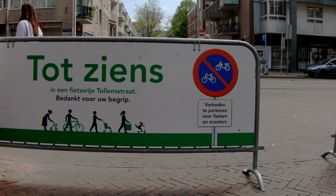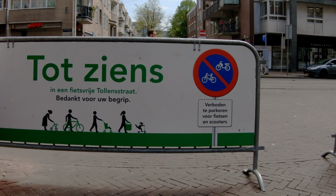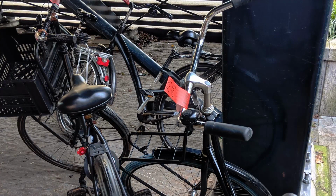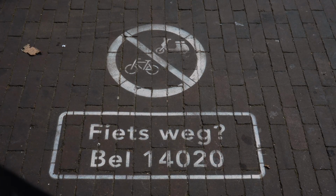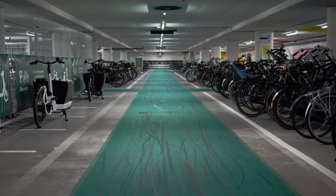Of course, when an underground parking garage is built, the area above ground is marked as a no parking zone for bicycles. Anybody parking in these spaces may find their bicycles tagged and taken away by the municipality. Now, the threat of having a bicycle taken away is never enough to stop Dutch people from parking wherever they want, so there also have to be benefits to parking underground.